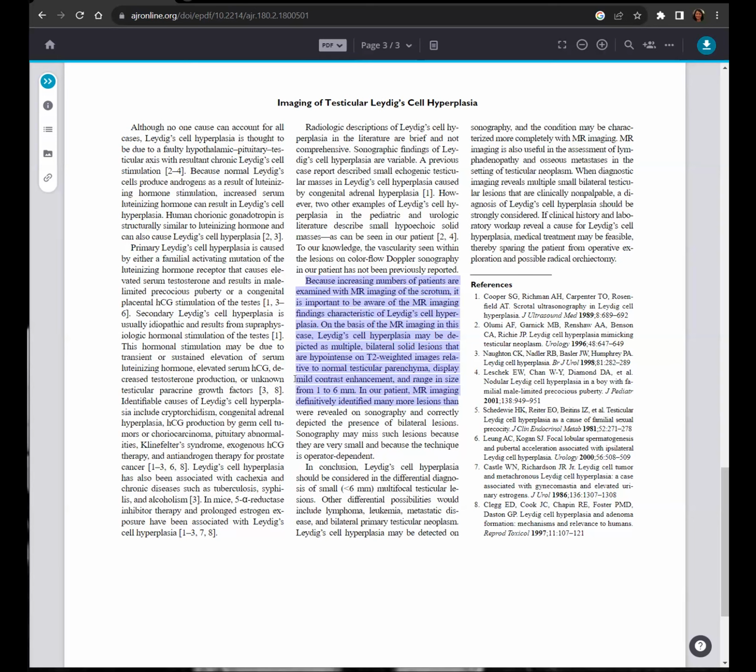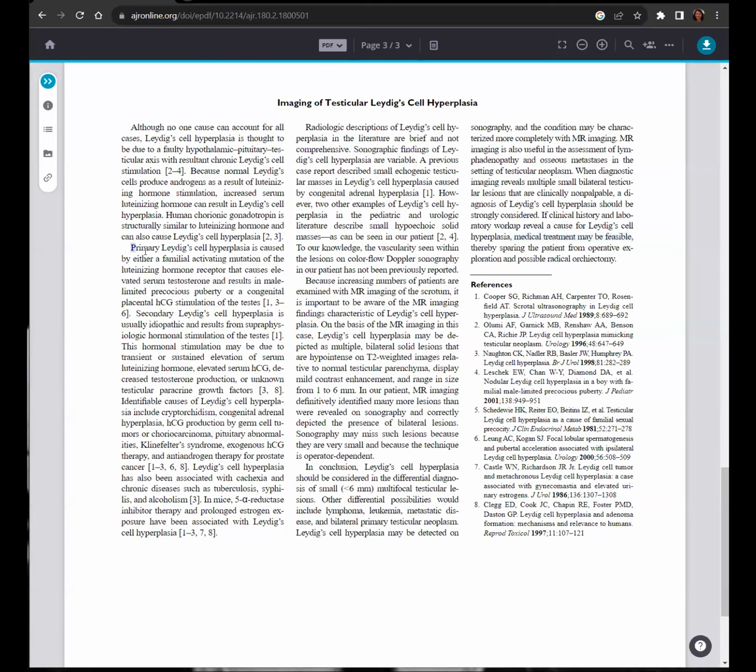Okay. I think there was a case of this in a non-neoplastic testicular lesion paper that I reviewed. It says medical treatment may be feasible. Hmm. If they're hormonally active. Yeah, it seems like it's part of the pituitary, like there's some hormone imbalance that arises from them. And then I see there's primary and secondary versions. So primary is from a mutation. And then secondary is idiopathic.